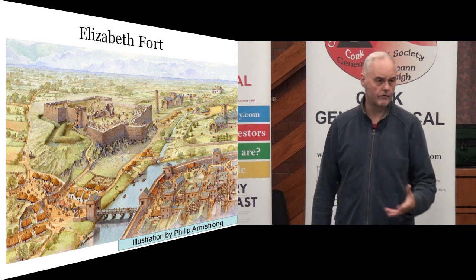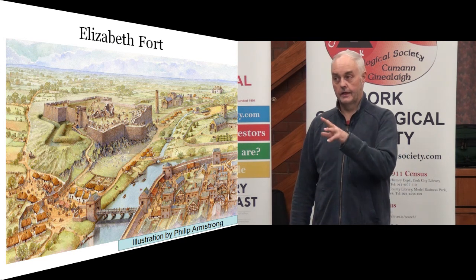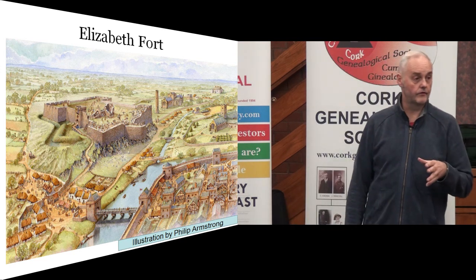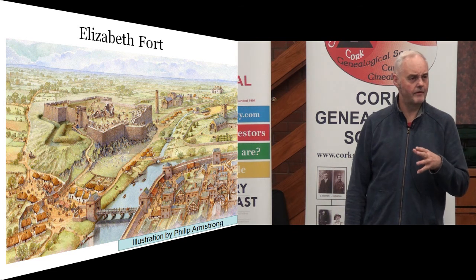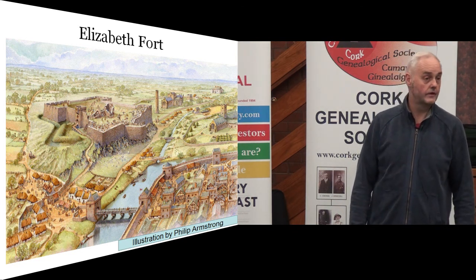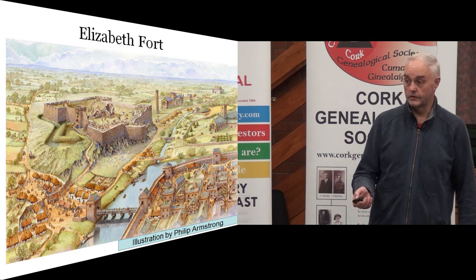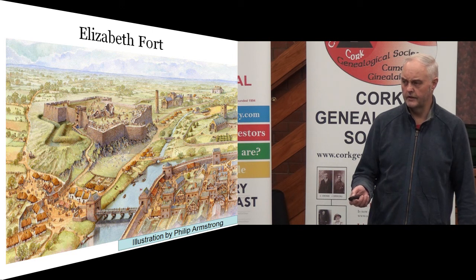It's very accurate, somewhat probably conjectural in some parts, but he based a lot on the map evidence, that early 17th century map evidence, so a lot of the details are correct in that sense, in that you have the old timber Southgate Bridge with the two towers on either side of it. There's the southwestern corner of the old medieval city, St. Lawrence's Church here. This would be our site of Beamish and Crawford's Brewery today.